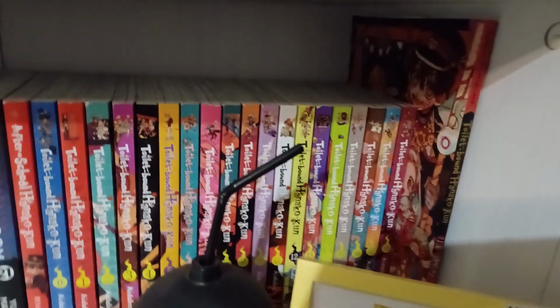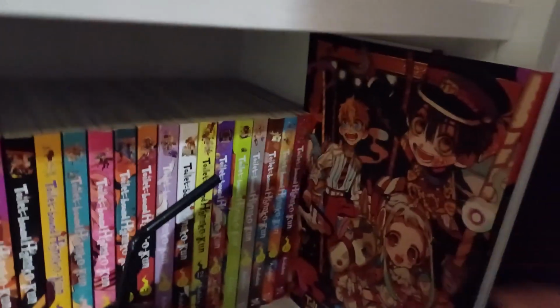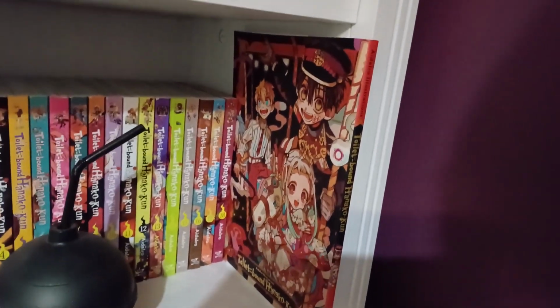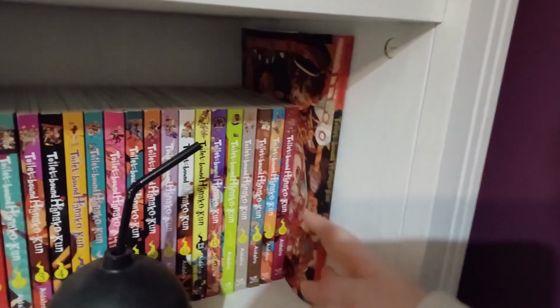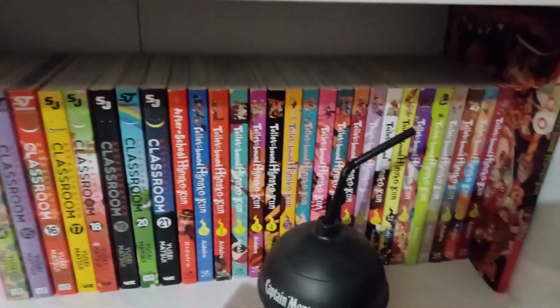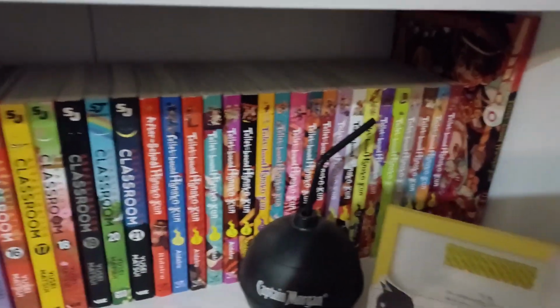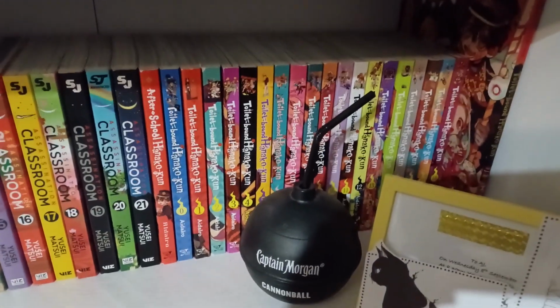And just in this wee corner here, we have the first art book. I'm just waiting for the second art book to come out in English, so I'm looking forward to that. But yeah, we've got volumes technically 0 to 18, so 19 volumes, and then that's 20 if you include the after school one.